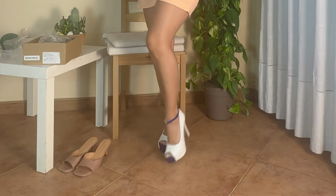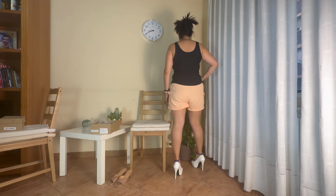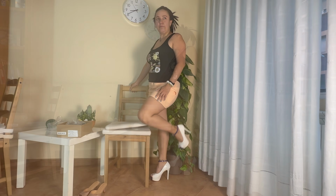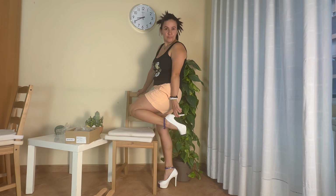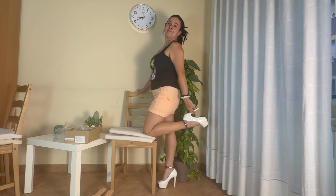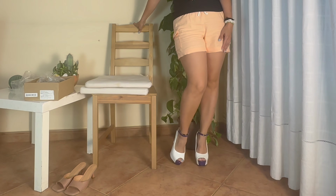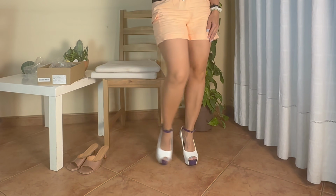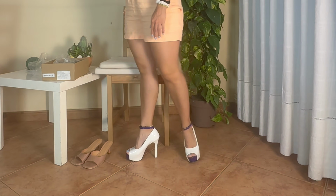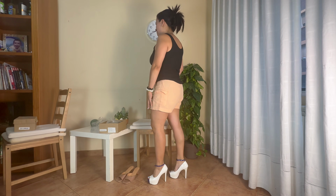After spending enough time in these platform peep toe heels, I can honestly say they have impressed me in every way. The balance between height and comfort is what makes them special. The platform softens the steepness of the heel, which allows me to enjoy the confidence of standing tall without feeling any unnecessary strain. The open peep toe detail is playful and adds a touch of femininity, while the ankle strap keeps everything secure. It's the kind of shoe that manages to look glamorous and dramatic, while still being practical enough to wear for more than just a few minutes. That's a rare combination, and it's one of the reasons this pair stands out to me.